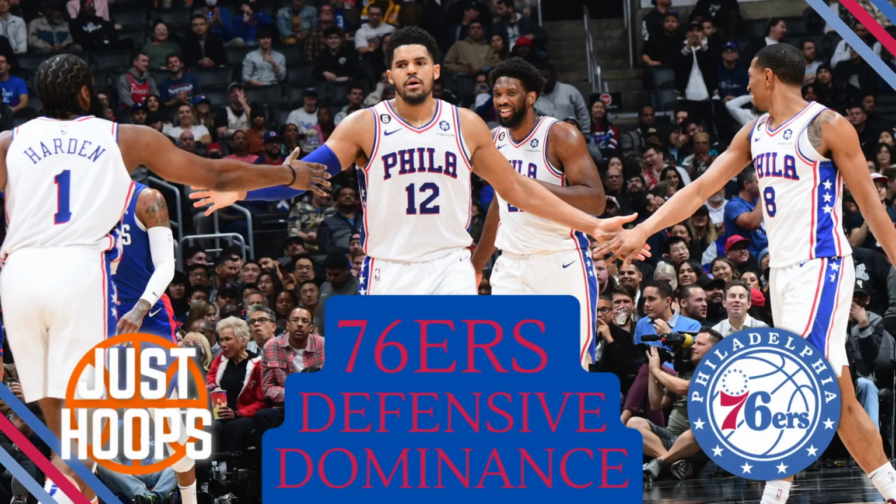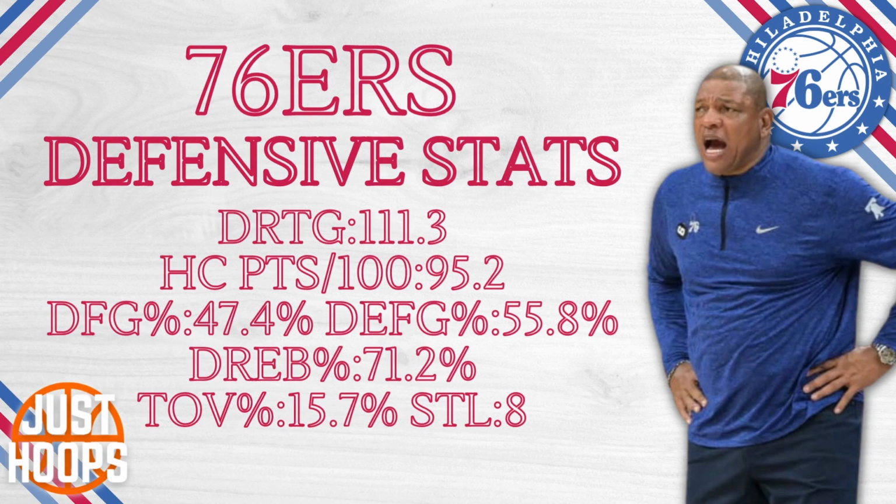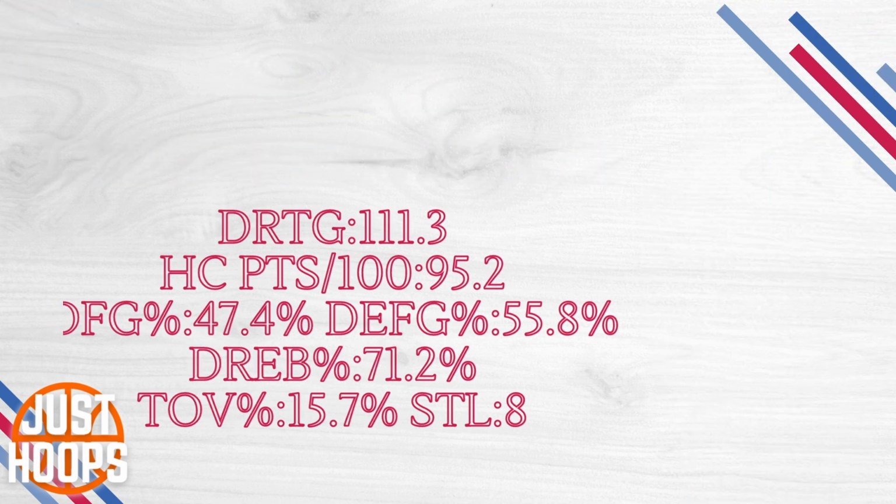The Philadelphia 76ers have been playing really well of late due to their play at the defensive end of the floor, in my opinion. So let's look at some numbers real quick. They have a 111.3 defensive rating, which has fluctuated heavily. They have a top 5 percentile half-court defense. They're holding teams to low shooting percentage. They're rebounding really well and forcing turnovers.